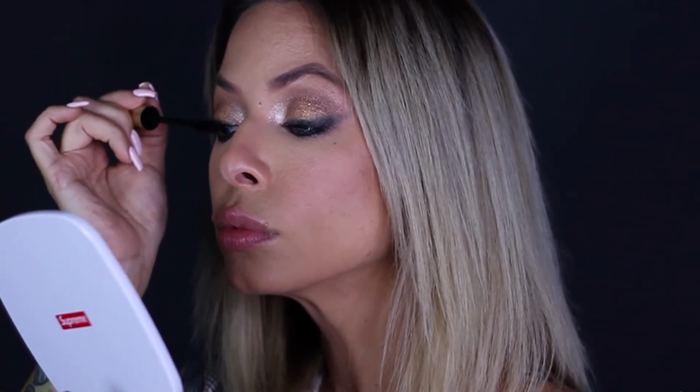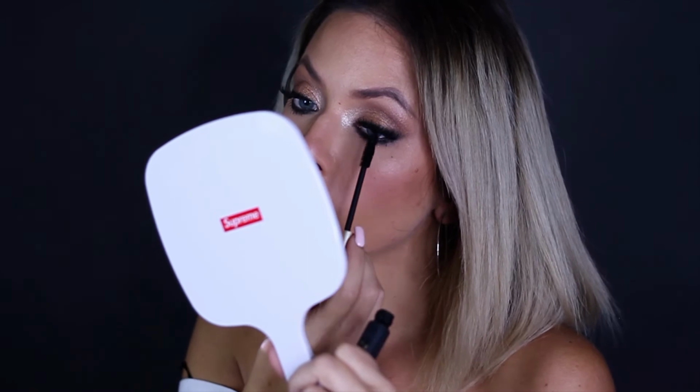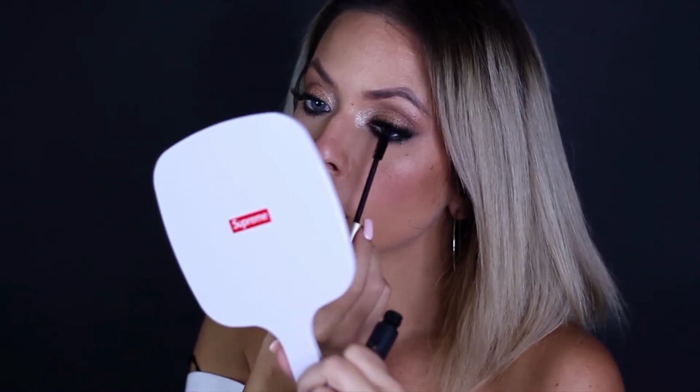Now I'm gonna go and hit up my eyelashes. I'm gonna put on the falsies. Make sure you coat them really, really good. Just how this eyeshadow is light, I just want to make sure that the base looks really, really smoky. So I've placed the lashes, and now I'm just adding a little mascara to my bottom lash line. To my bottom lashes, better said.